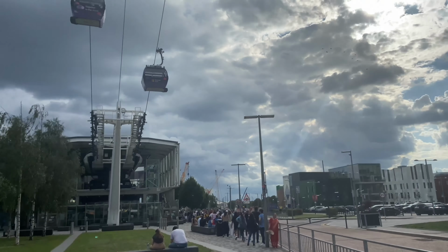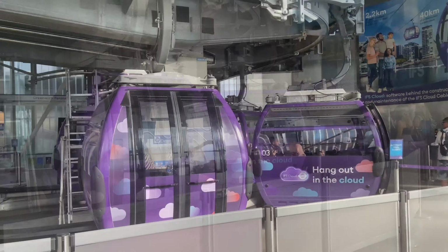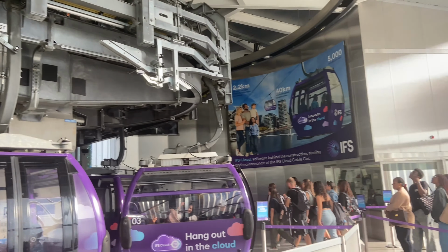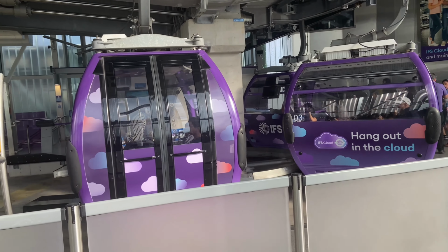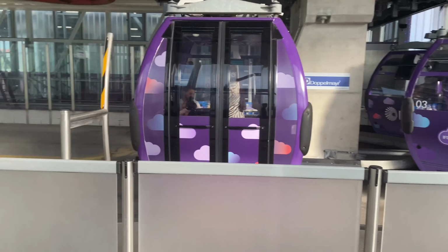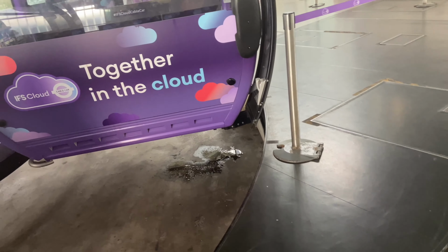So this is the Cloud Royal Docks, and the cable car starts from Greenwich Peninsula to Royal Docks. Crossing over the Thames is a great view of London city. And how much is it to ride the cable car? One way is £6 and round trip is £12.